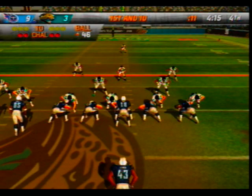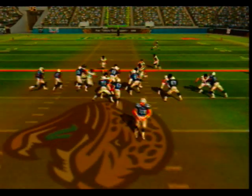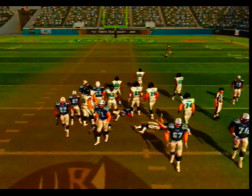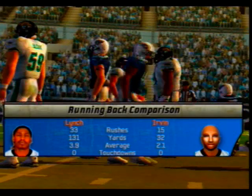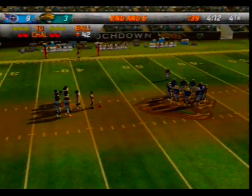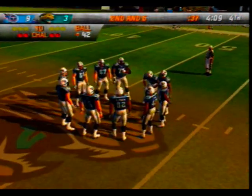The Jaguars come out in the 4-3. They give it to the halfback. Shannon is there on the stop at the 42. He's one of those guys who can put up 100 yards week in and week out. This has been just another day at the office for him.